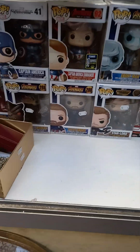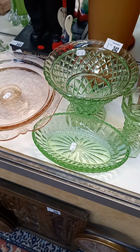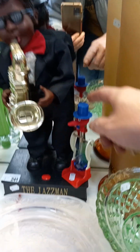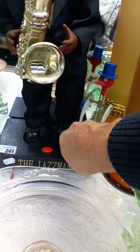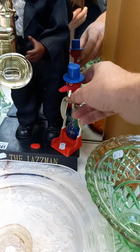More pop vinyls, but they're all Marvel characters. Really good quality microscope. Some nice depression glass. Art glass. The little Jazzman guy and this cool little... Oh, shit. Almost bloody broke him. But he's great. He drinks water and he's like perpetual motion.